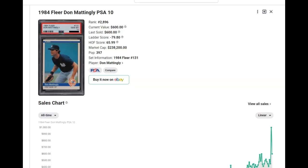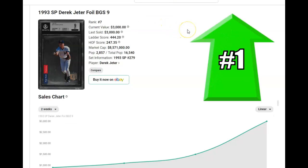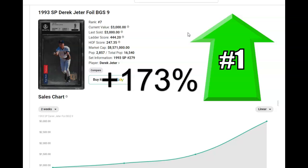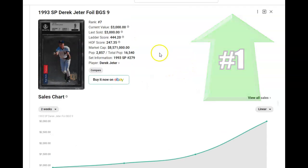All right, wrapping up with our number 1 riser for the week, Derek Jeter. Number 2, the shortstop, Derek Jeter, number 2. That's the voice of God, Bob Sheppard. That's how he would announce him. Anyways, he is up 173% for the week, and these don't come up very often. $999 it looks like, to up like 3,000.